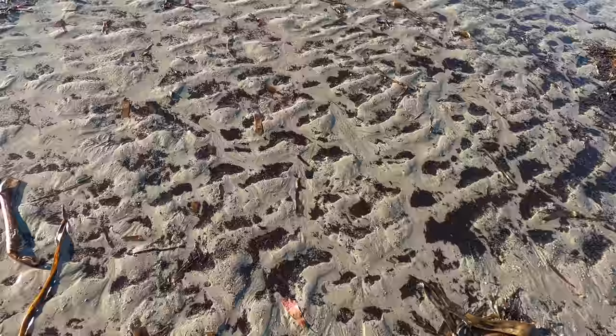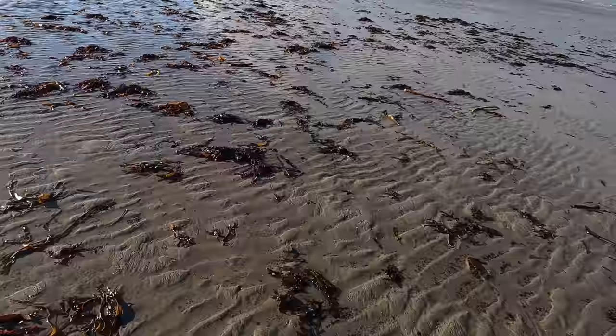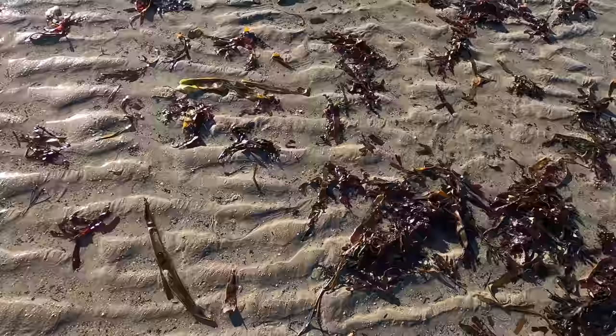Walking down the sand flats, we have had a little bit of rough weather, so you can see it has turned up quite a bit of kelp. We have some patches of dulse and some kelps.